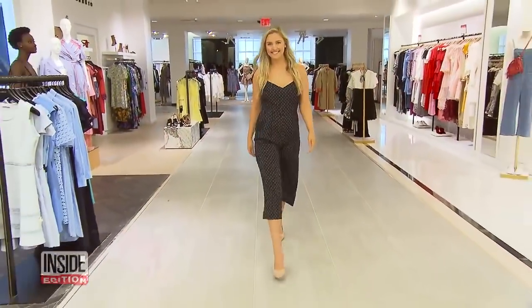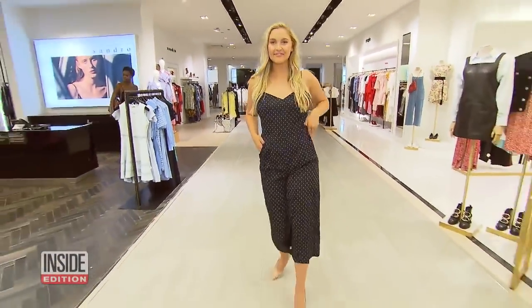For a trendier summer look, try a jumper like this with a flowy pant leg. If your office is a little bit more conservative and you are concerned about wearing a spaghetti strap, but you love this look, put a blazer on top of it and you are good to go.